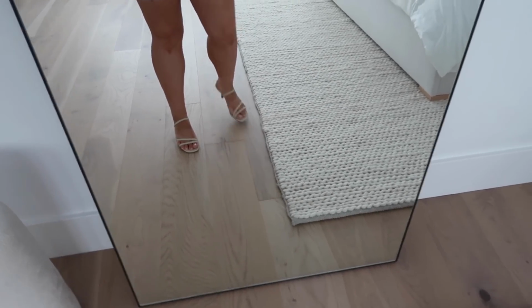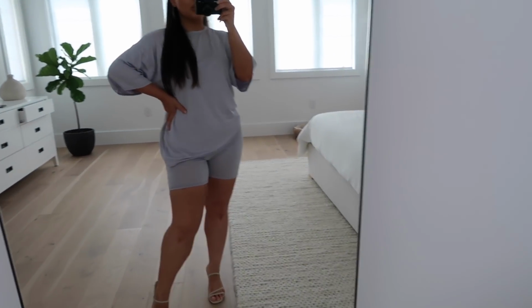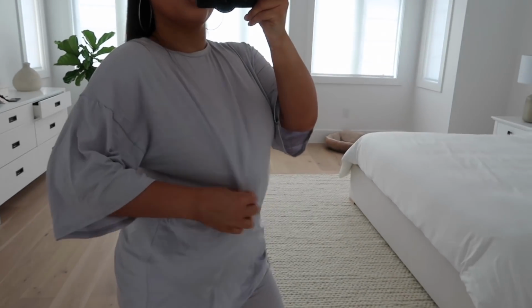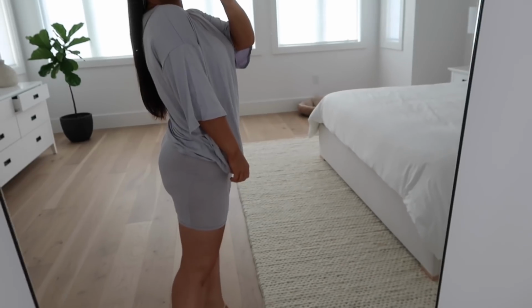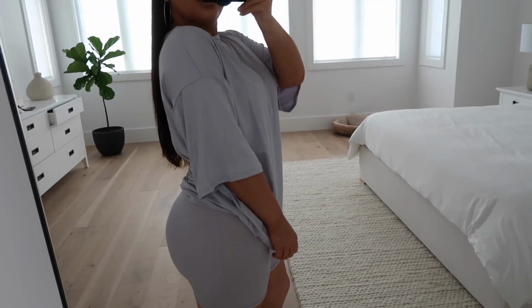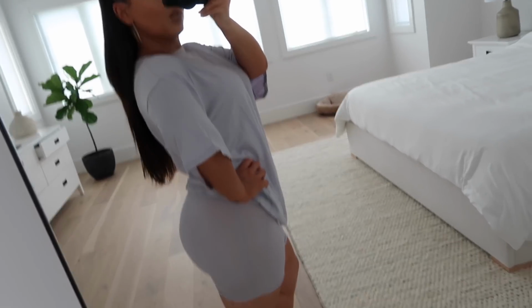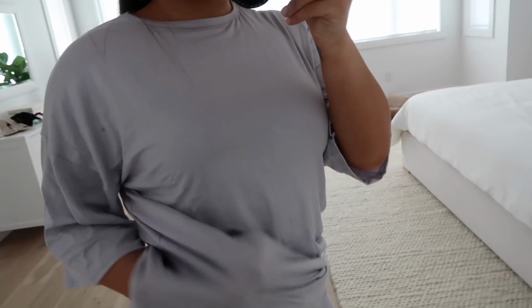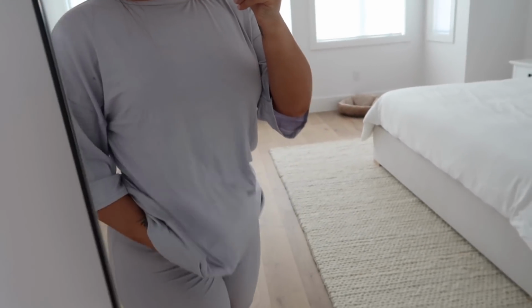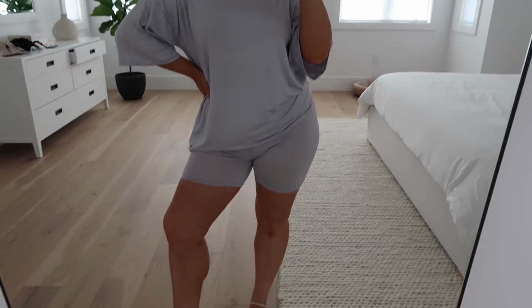I'm obsessed. And then this lounge set is absolutely incredible. I love that you can wear it out. You can wear it around the house. It is so comfy, can I just say? I'm very picky with outfits that I wear around the house, and I would totally wear this around the house because it's so comfortable and lightweight. I wish you guys could feel the material. It's very lightweight. I'm just obsessed.